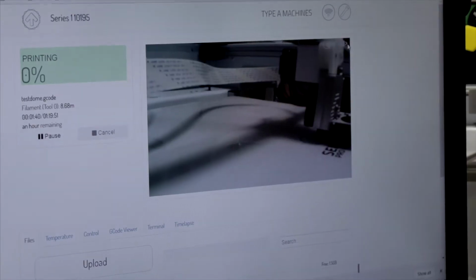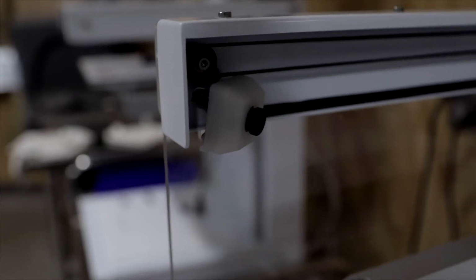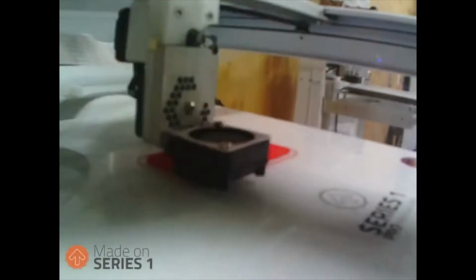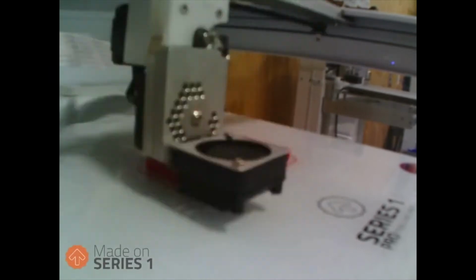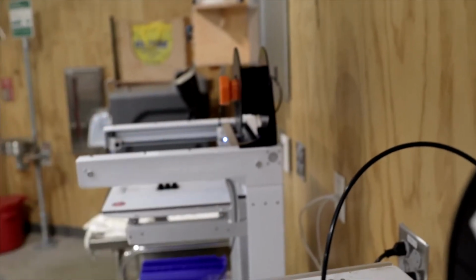The cool thing is they're all equipped with a camera, so you can actually tap in to the camera from the Wi-Fi and watch your project progress as it's being printed. The types of filament that you can put in there, you can get any color. This one happens to be blue. They have clear filament if you want to use clear, and of course black is ever popular with everybody down there.